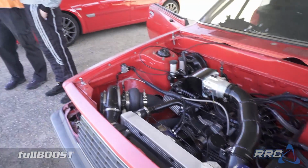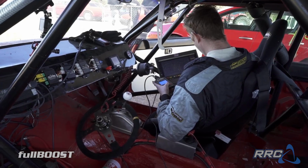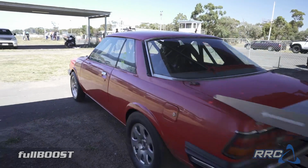Even if we can just get the tune dialed in today, it's not so much about running a certain time, it's just dialing the tune in. This is the dyno today, essentially. Instead of going to the dyno, I've chosen to come to the track because racing's more fun than sitting on the dyno. Weather's nice for it, so yeah. Go over some data, get back out there.